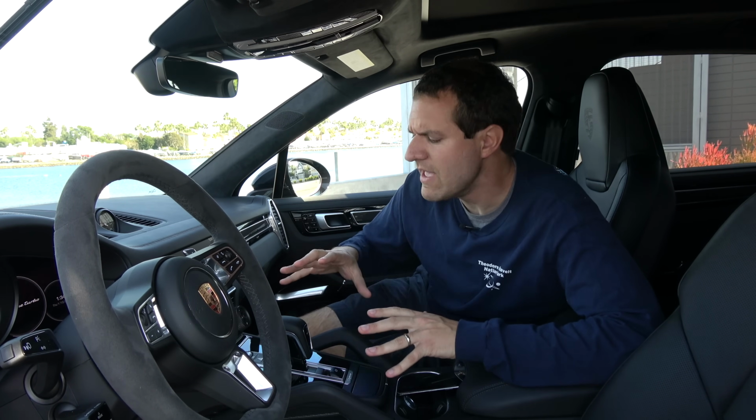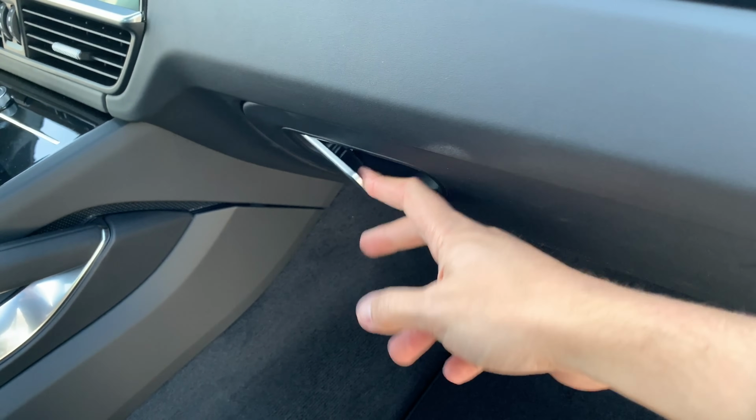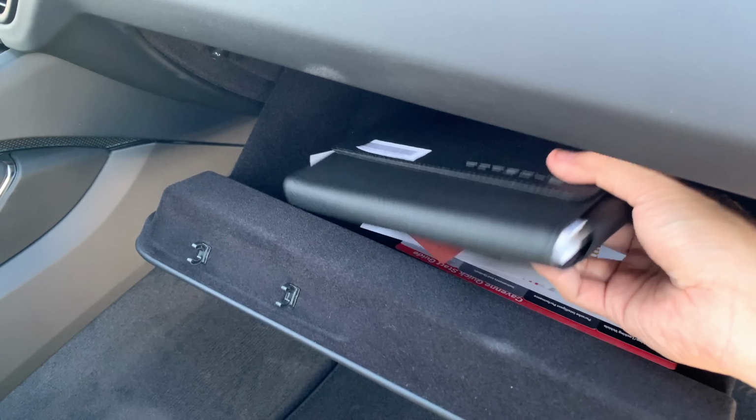Next, we move back up front so I can discuss the quirks and features of the owner's manual. Now, there are quite a few weird quirks and features of the owner's manual, but I won't bore you with them. Instead, I'm going to highlight 3 that I find to be particularly noteworthy, starting with the first thing you see when you open up the owner's manual pouch, and that would be the maintenance booklet.